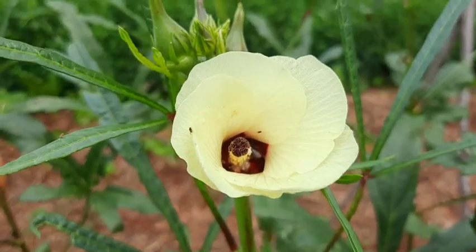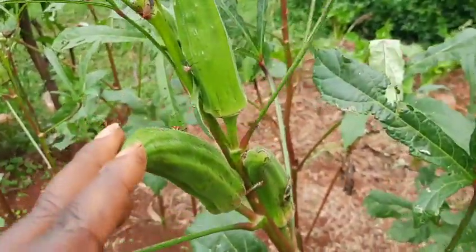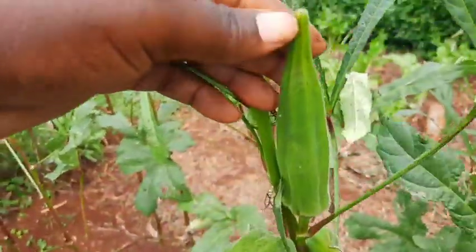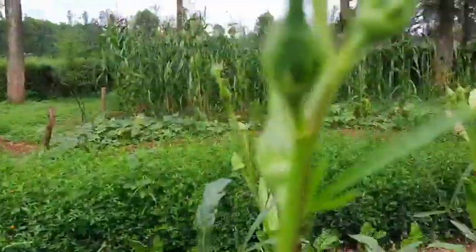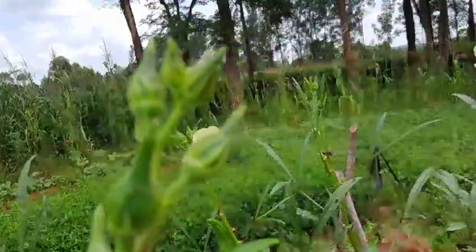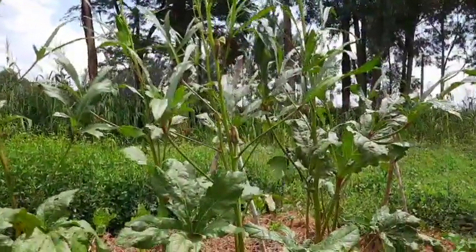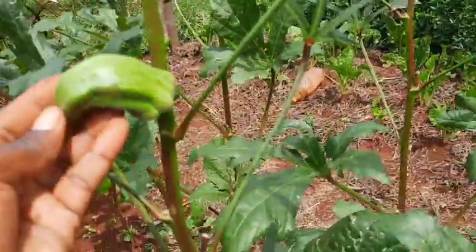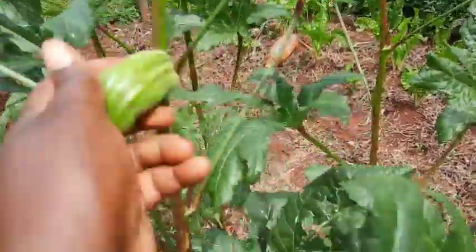I'm a bit disappointed with my okra. I didn't really get to enjoy them. They did so well, yet I harvested late. And then the bugs came. I thought they were harmless, but I've noticed they are damaging the crops that are left. They seem to be rotting and have some really weird shapes. So I really doubt if we could eat them again. I might just have to uproot them and plant afresh.